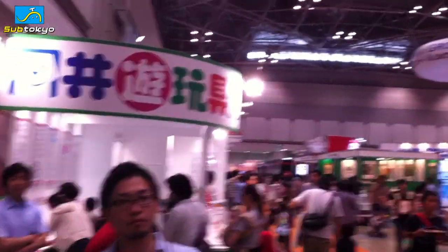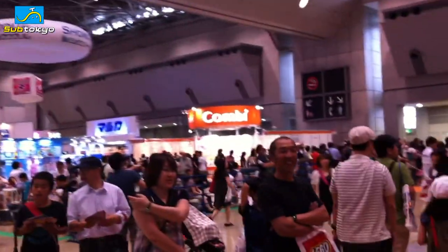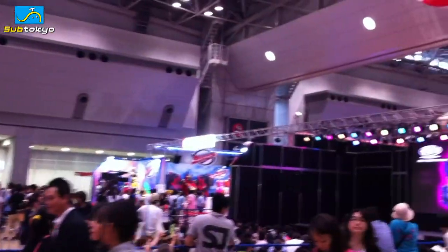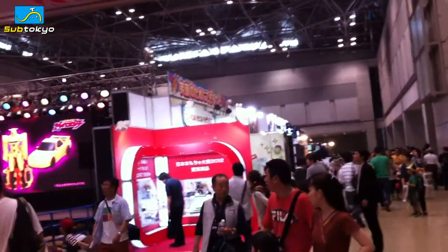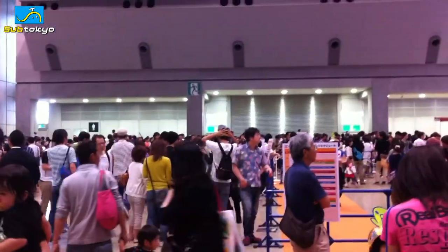Alright, we're finished looking at this area right here. Now we're going to go into the gigantic Bandai area. It's literally like half of this convention hall is just Bandai. And there's a huge line over there that we have to get into.